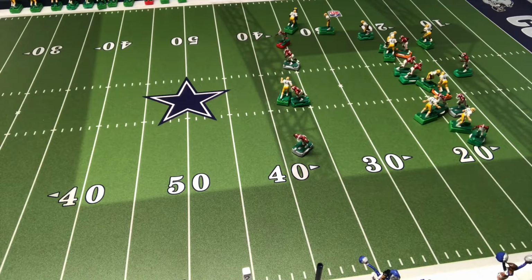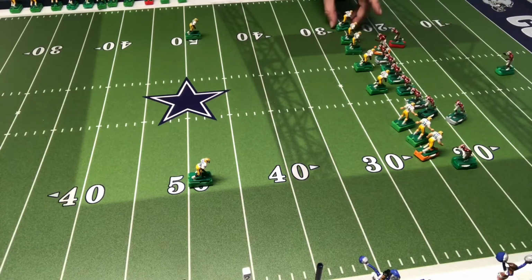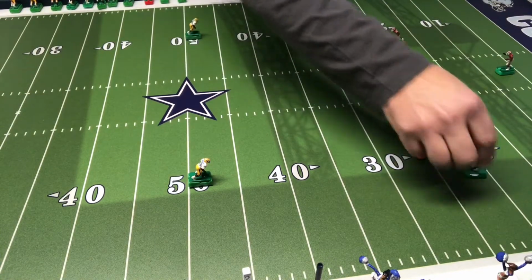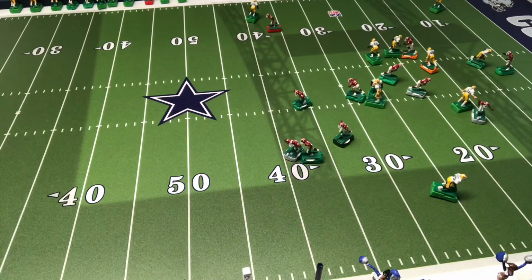4th and 10 for Indiana. Punter is back. Here's the gunner, number 6. Number 6, they can't come in contact with. Here we go. The punt. And they could fake it.